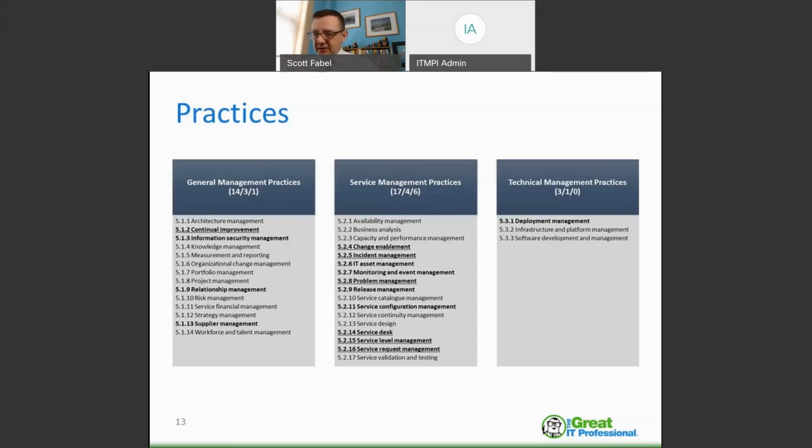The 17 service management practices have been developed in service management and in other ITSM industries. So here's where you'll find things like incident management and problem management, as well as things like service request management. And then finally, the 3 technical management practices have been adapted from technology management domains for service management purposes by expanding or shifting their focus from technology solutions to IT services, and that includes things like deployment management.